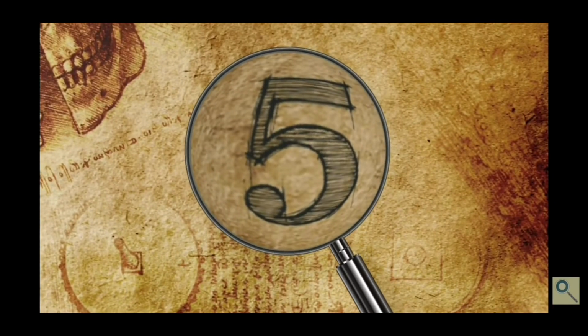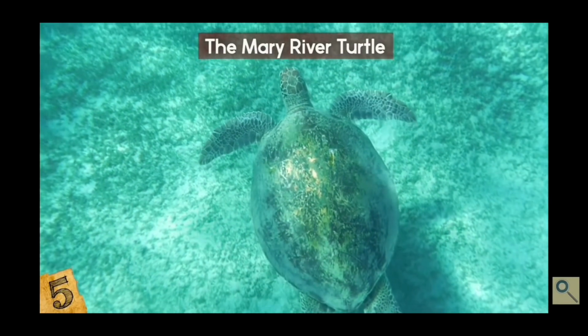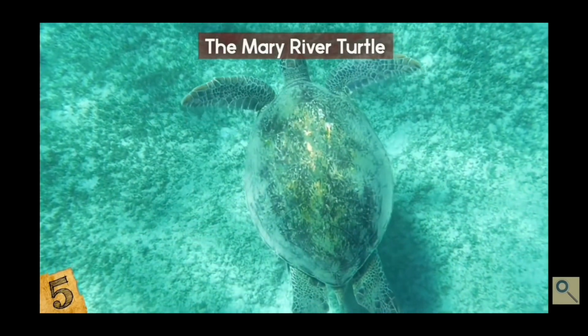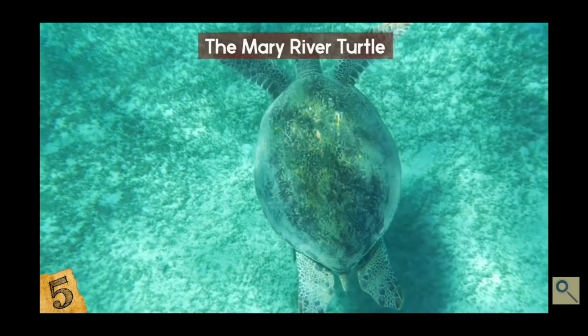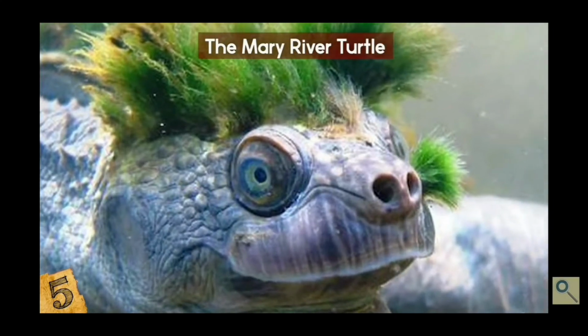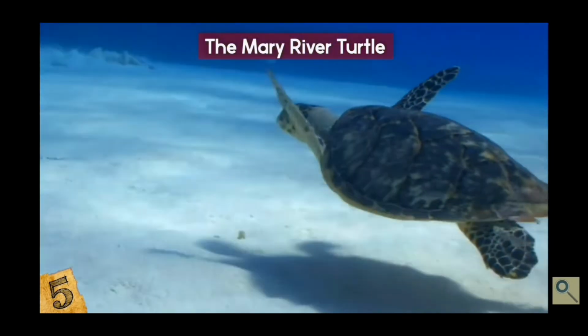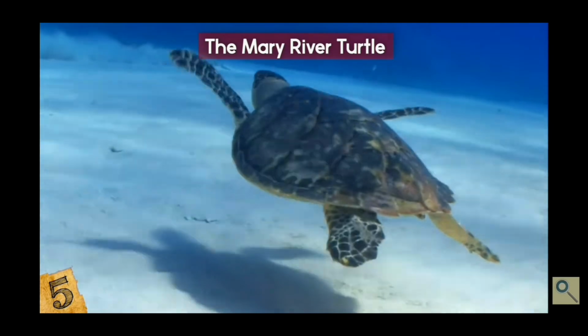Number 5. The Mary River turtle. This one not only looks strange, it acts strange. This is the Mary River turtle and can be found in Queensland, Australia. And yes, it has green, spiky hair. Why does it have green hair? I don't know, but you have to admit it looks kind of cool, right? Anyway, this turtle is by and large the weirdest turtle on Earth.